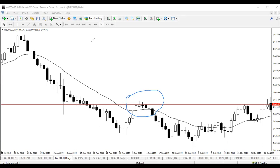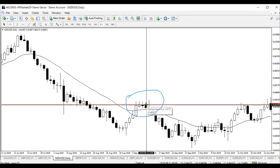Now, as you know, I'm not looking for more than 50 pips. So even if I'm wrong, I will still do 50 pips in this. Just this candle will give me my 50 pips.